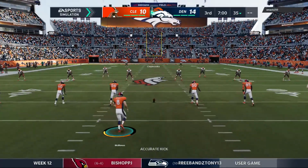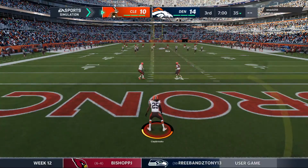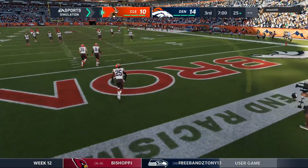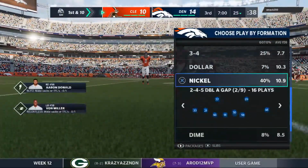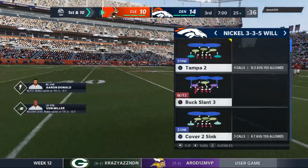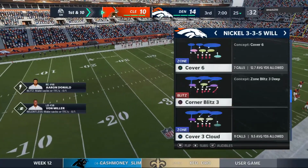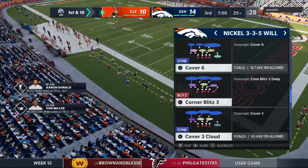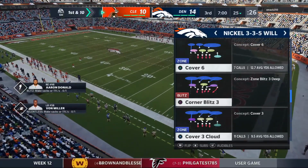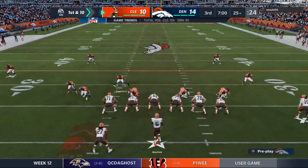The Browns going to see the football first, but they trail here as we resume play on EA Sports. And that'll carry over the back line of the end zone for a touchback. The Browns drive about to get started.